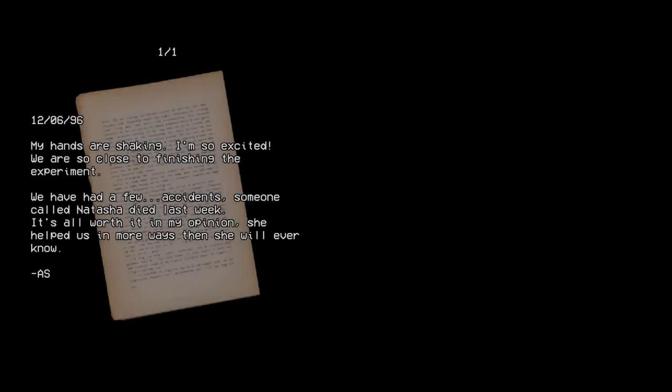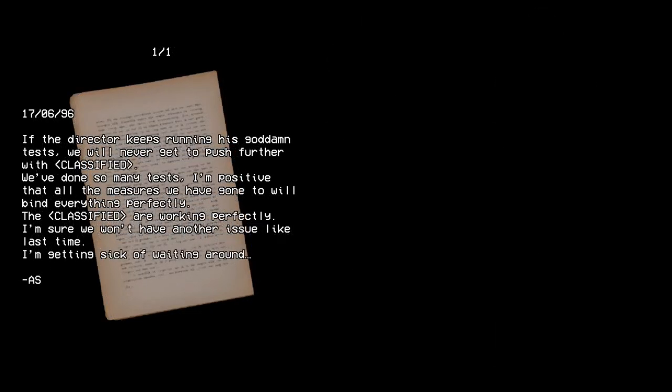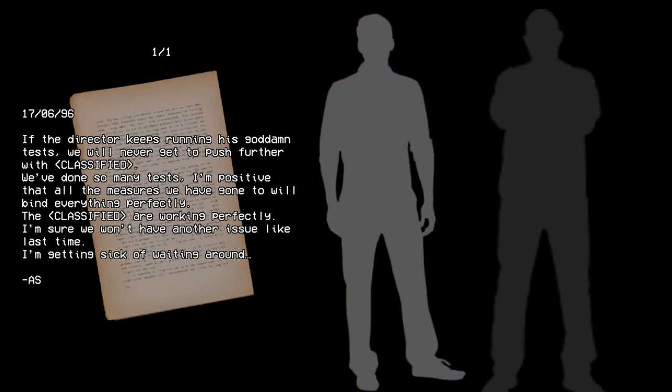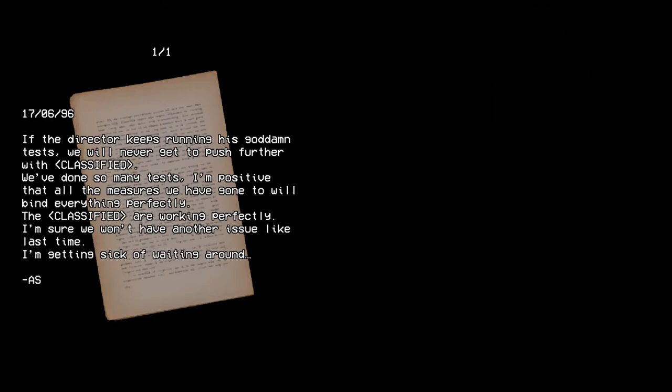The first paper explains that a group of people are conducting an experiment, and two of them are named Natasha and AS. AS has a special connection to the experiment, as he believes it will succeed. He also mentions that Natasha died last week. In the second paper, AS is frustrated with his director, who keeps conducting tests on the experiment relentlessly. AS also notes that it's functioning perfectly.